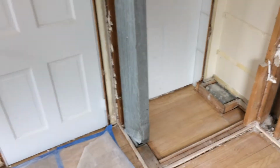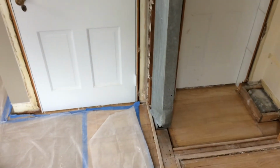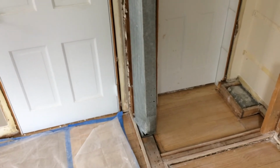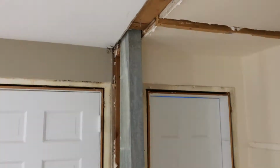And we've had our first and hopefully only surprise in the project. So we think this is the old stove vent, but fortunately it doesn't serve any current function, so we can just take it out and remove it, and it won't be in our way.